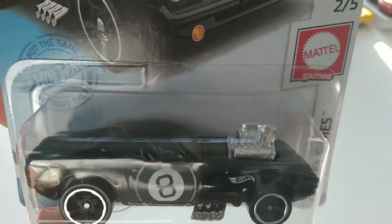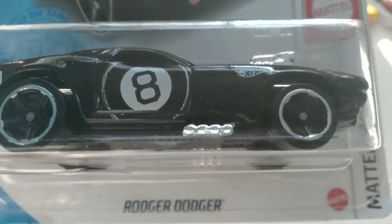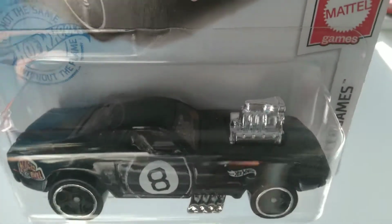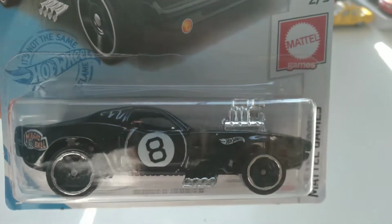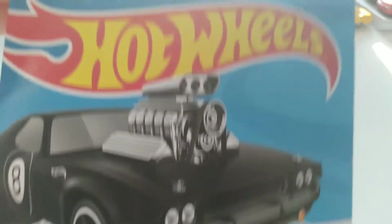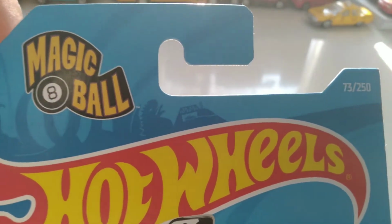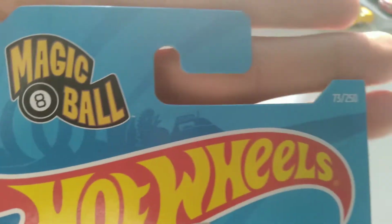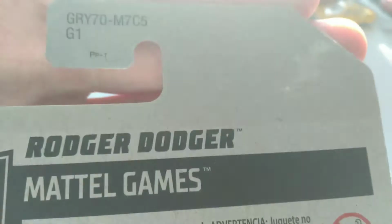Today we have this 2021 Hot Wheels Rodger Dodger from the Mattel game series, number 205, and this is the 8-ball Rodger Dodger. This is not a super treasure hunt. Scored this out of Shaw's, oh man, like 3-5 months ago maybe. Haven't opened it. I was really thinking about opening it, but I haven't opened it yet, and now is the time to free it. Magic 8-ball, 73 of 250 for the year. 2021 GRY 70 international card.